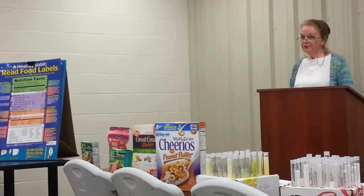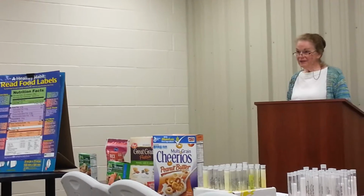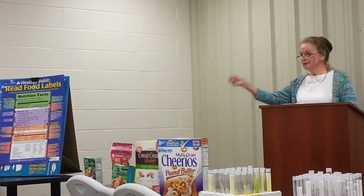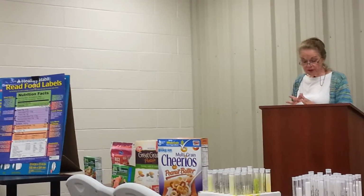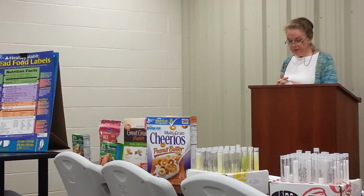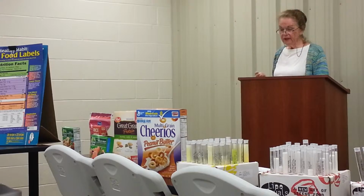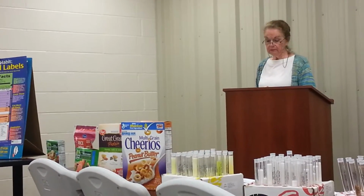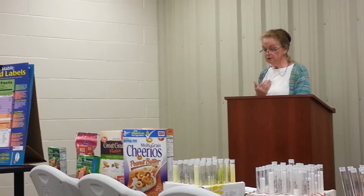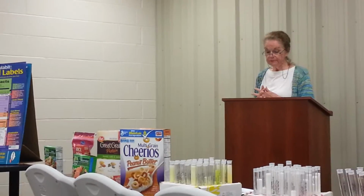1 teaspoon a day is all we need. And think of how we take that shaker and go all over everything. We need salt to conduct nerve impulses. It helps to contract and relax muscles, and it maintains the balance of water and minerals in our body. Too much salt can lead to high blood pressure, heart disease, and stroke.